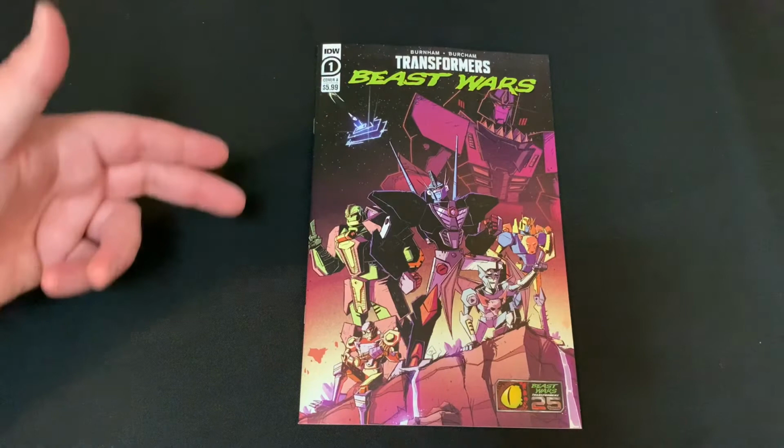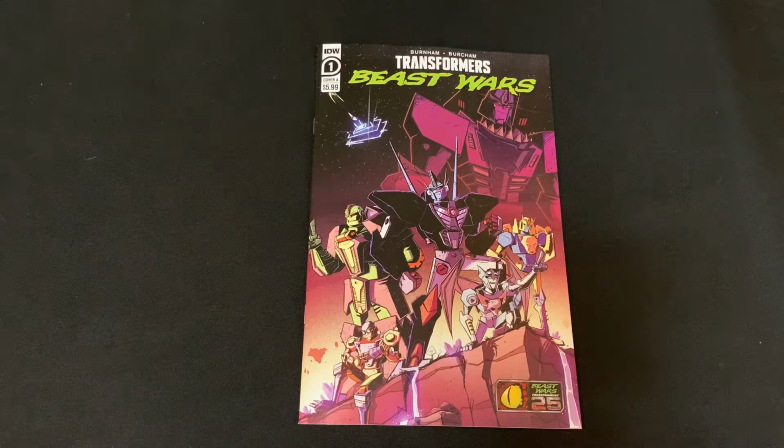Here we've got a Transformers book from IDW. This is Beast Wars number 1, and I'm not sure how this one's going to be. I love Transformers. I loved the 90s Beast Wars TV show, and I liked the character development, the story development, the world building that they did there, how they tied it into the original Generation 1 concepts and mythos. I don't know how this is going to be.